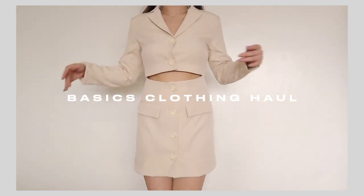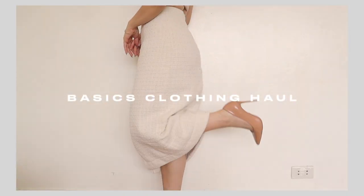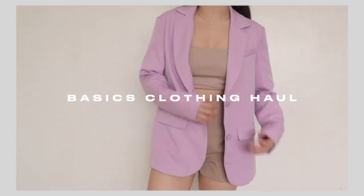But then these pieces, you really get what you pay for, I swear. Classic and timeless pieces that you can wear again and again, and they're really high quality.